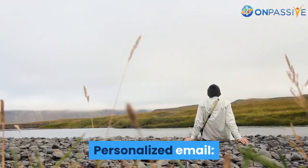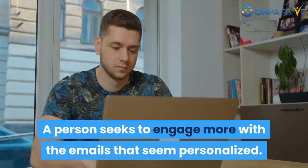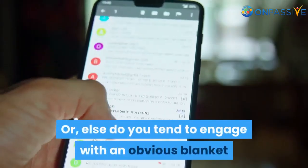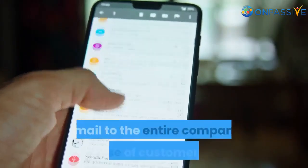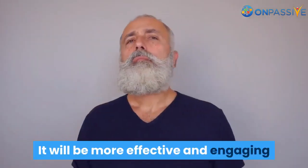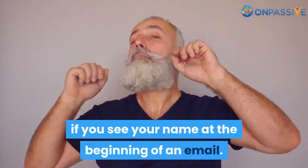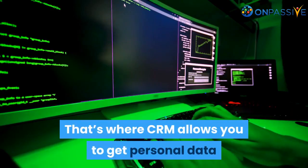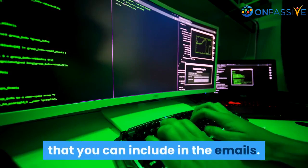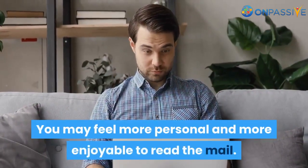Personalized email. A person seeks to engage more with emails that seem personalized. Or do you tend to engage with an obvious blanket email sent to the entire company database of customer emails? It will be more effective and engaging if you see your name at the beginning of an email. That's where CRM allows you to get personal data that you can include in the emails. You may feel it is more personal and more enjoyable to read.